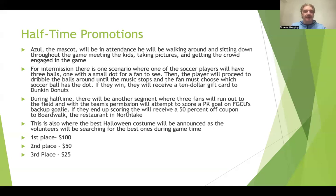And then the other big thing would be the best Halloween costume, which would be announced by halftime, and all the volunteers would be searching out, looking in the stands for who is wearing the best costume. And then you can see that first place would receive 100, second place 50, third place 25.